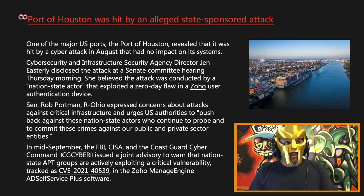software. Now, if you recall, I have talked about this in one of my dailies. ManageEngine ADSelfService Plus is a self-service password management and single sign-on solution. If you remember, as I said, I did an episode on this issue. Now, if you'd like to watch it, the link is above and it is pinned in the comment section below.